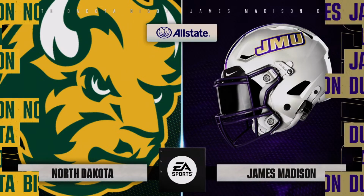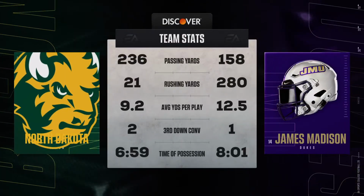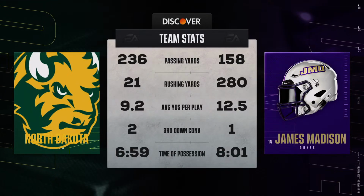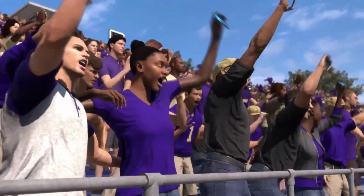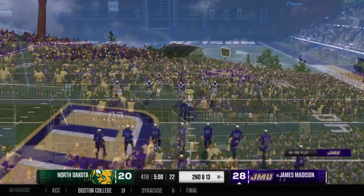Guys, it's James Madison on top as we've come to the end of the quarter. They've done the work to build a nice cushion. Now to bring it home as we check out the stats after 3 quarters. One more period to go to see who can make the winning plays and come home with the victory.